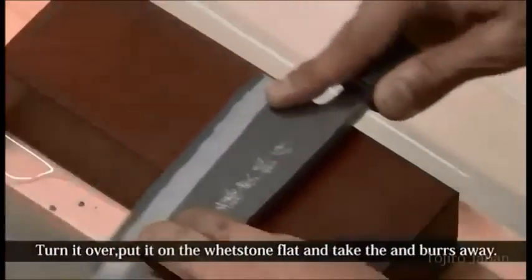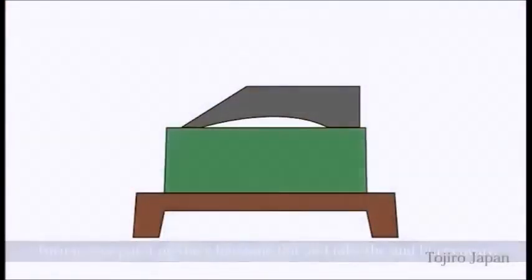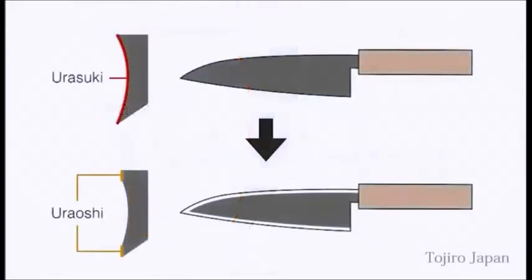Turn it over. Put it flat on the whetstone and take the warp and burrs away. The back side of the Japanese knife is dented. You will see the shape when you sharpen this side.